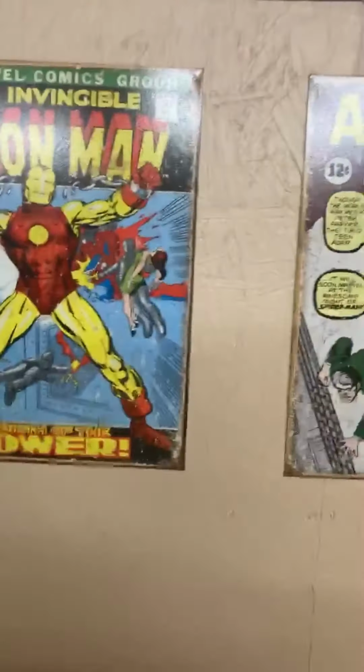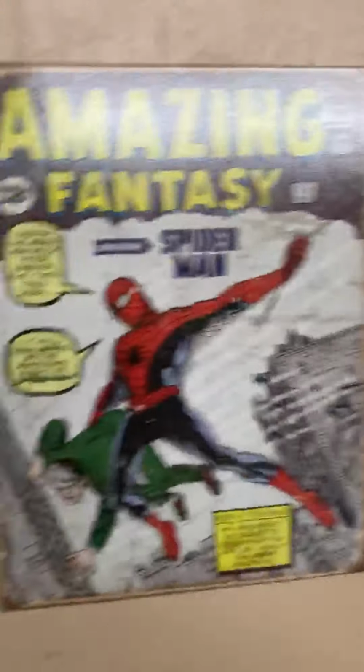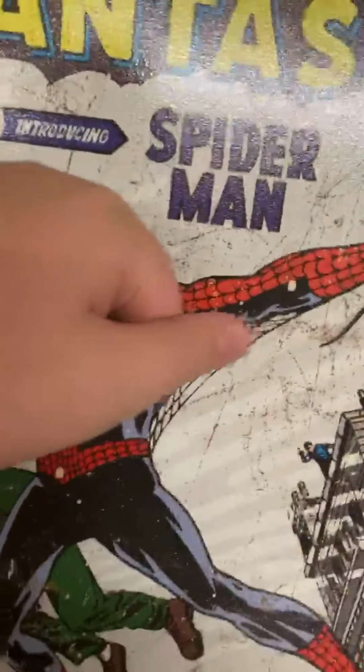Back here I have all of my walkers. I have my AT-ST, my homing spider droid, and my AT-AP, I believe it is. Got some baseball figures I've always had out here, a cool picture, some posters, or not posters, some pictures, see they're tin.